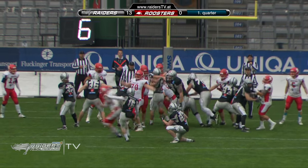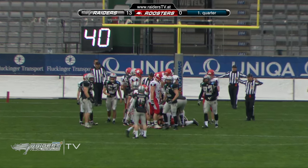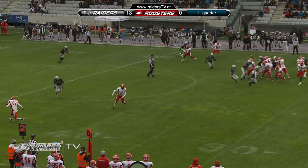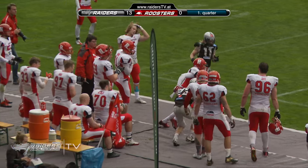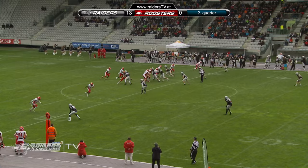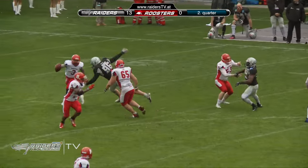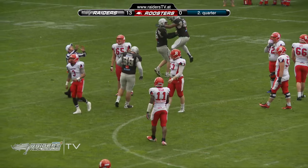Oh, trouble with the exchange. That was Christian Wille, I think, on the hold. Yeah. Not very big success so far. This time a pass out to the left side. Nice catch by number 7, and he gets chased out of bounds. Tail in the single back formation. Oh, they botched the handoff, the snap actually, but he still has time to scramble around and gets hunted down and slips.